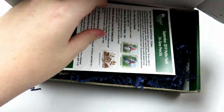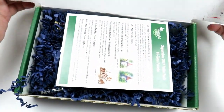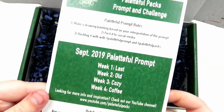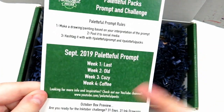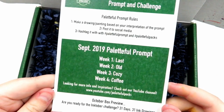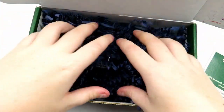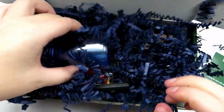Alright, so this month we actually have a printed card here. So I'm going to set it off to the side so we can be surprised. However, on the back it does give you some prompts and a social media that you can go to if you're interested and all that good stuff. Alright, so we have paper webs. Woo! We didn't get any last month, so I'm excited to have some this month.